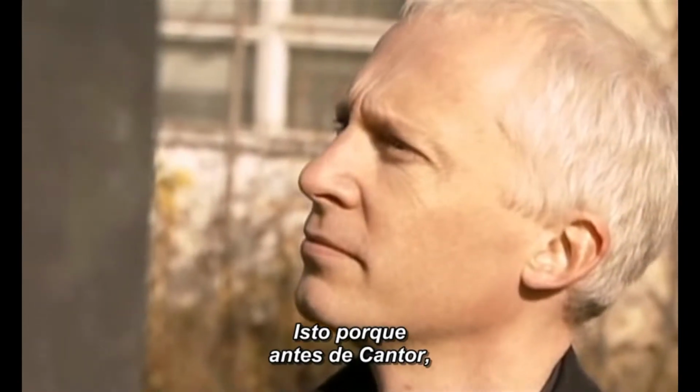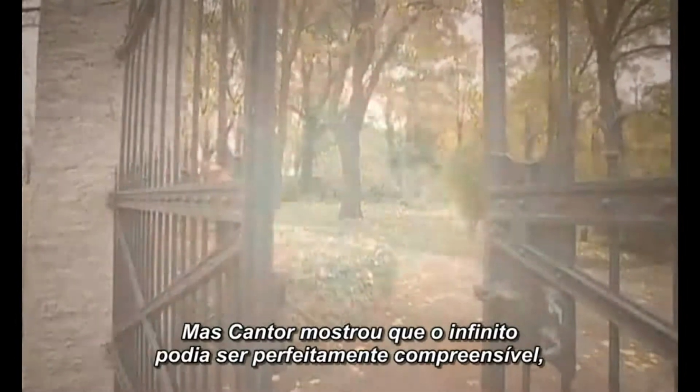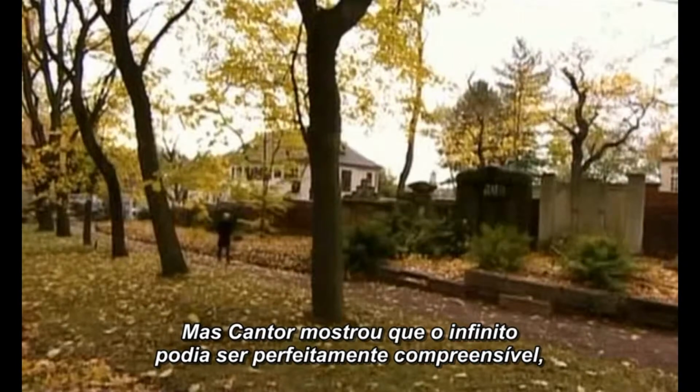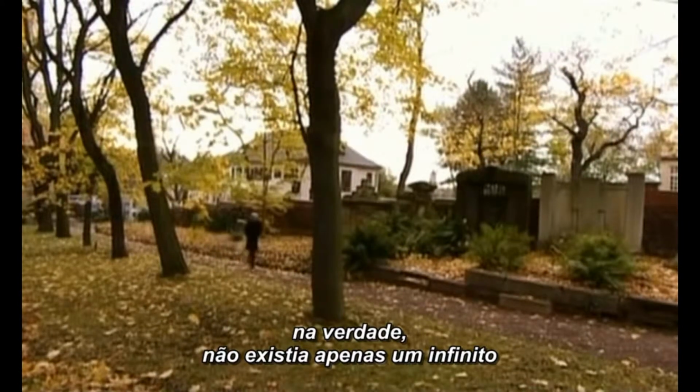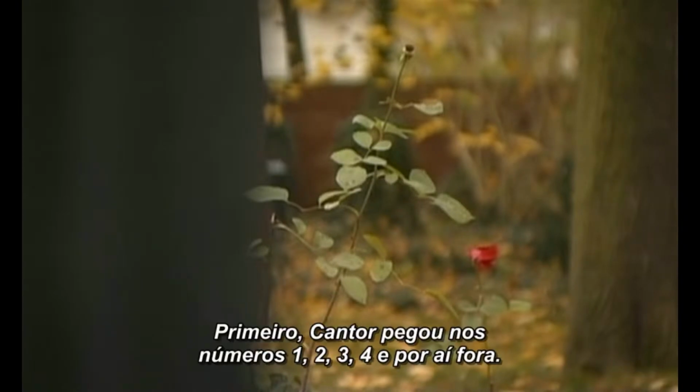And this is because, before Cantor, no one had really understood infinity. It was a tricky, slippery concept that didn't really seem to go anywhere. But Cantor showed that infinity could be perfectly understandable. Indeed, there wasn't just one infinity, but infinitely many infinities.